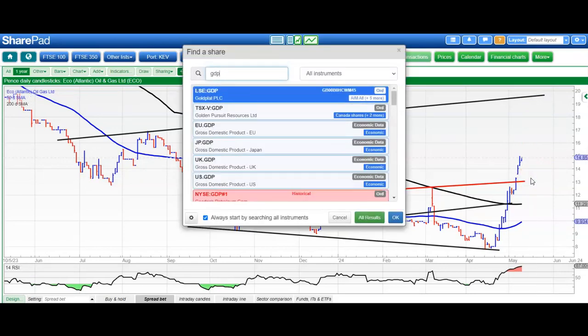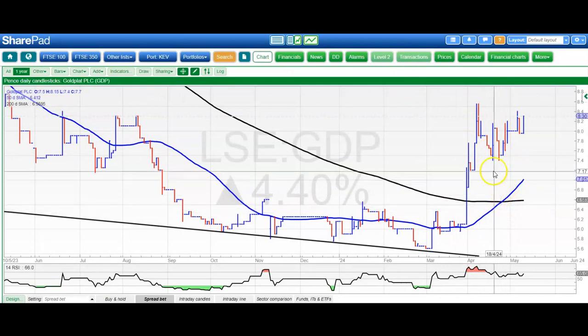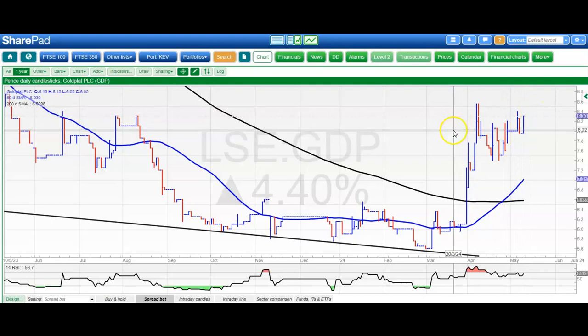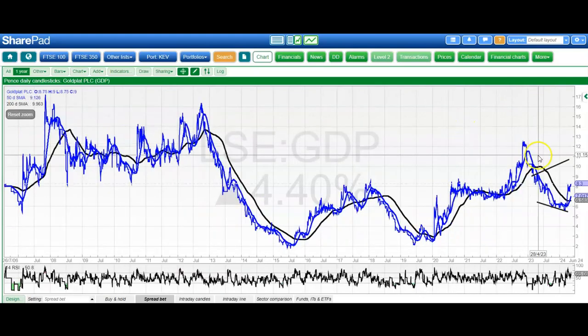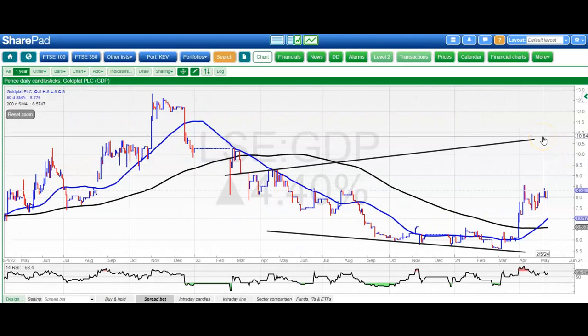On to Goldplat, and here the situation is one of a recovery, and I suppose it looks like a mid-move consolidation. We've already had the 50 and 200-day lines rising. That should give us more momentum. Break of 9.5 pence, or 8.5 pence in fact, should see the shares head up towards the top of that broadening triangle there from February last year, as high as 11 pence, maybe by the end of this month, but at least by the end of June.